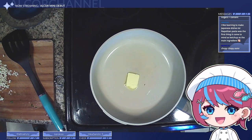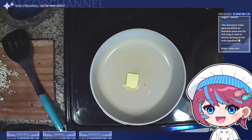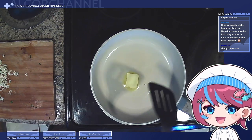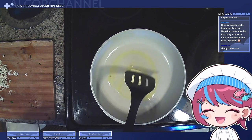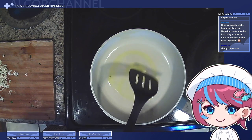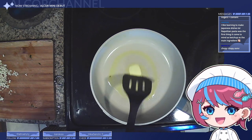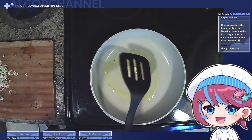I'm learning to make Japanese dishes. Neapolitan pasta was the first thing that came to mind as a ketchup ingredient. Ketchup is a pretty good ingredient. I like ketchup fried rice. But some people are like, what? You put ketchup in your fried rice? So, for different people, I guess.